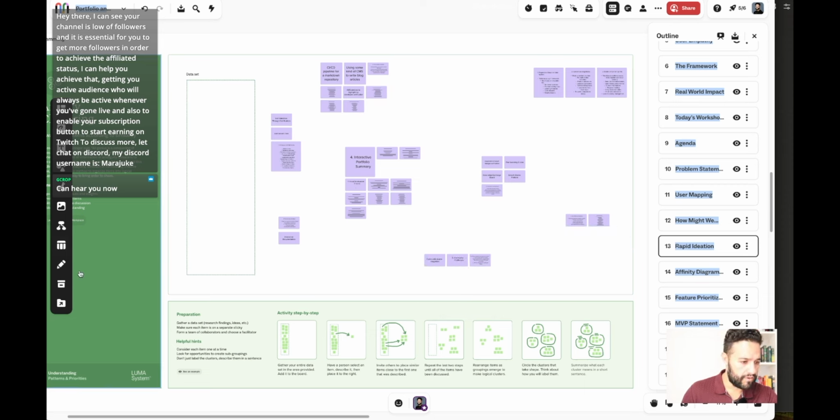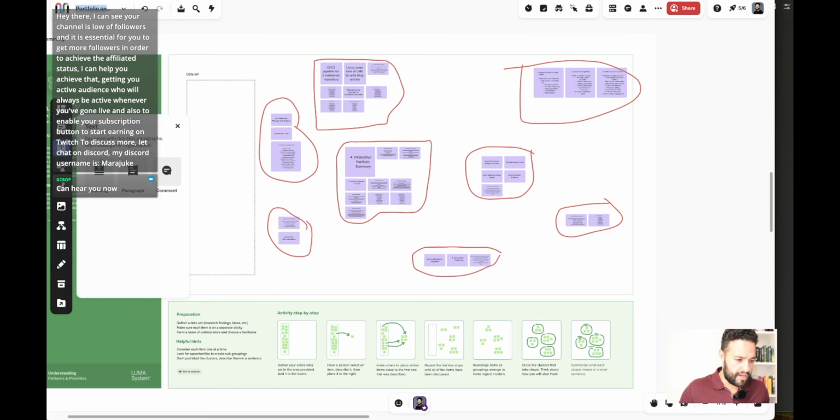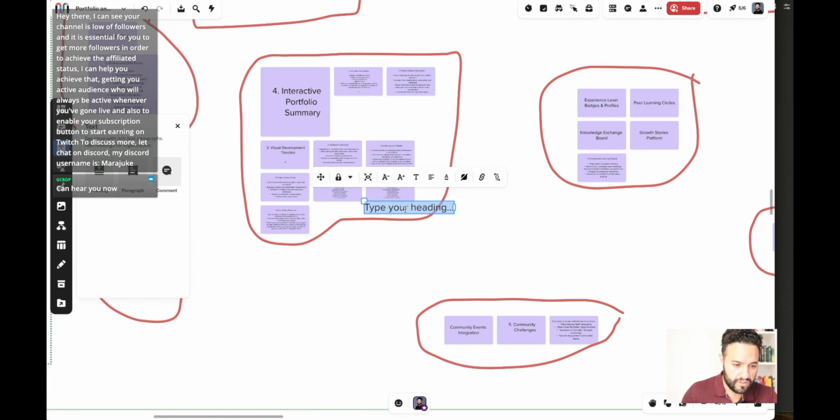All right, I'm going to just grab my drawing tool. I'm just going to circle around them so I can see my clusters pretty easily. All right, and now I'm going to add some titles to each of these. So this first one is going to be interactive project portfolio.